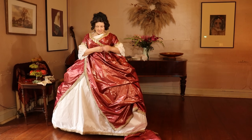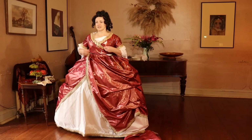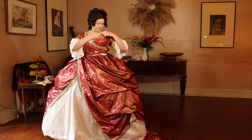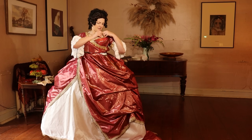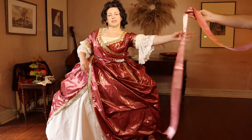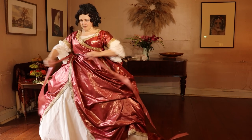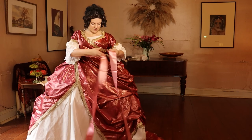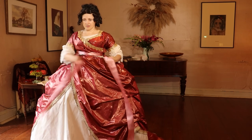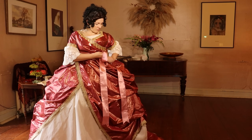Now, what goes on top is a sash. Big ribbon. Yeah, it should help us a bit. Just going to play with the fabric here a little bit. Those with less flexible arms, even though a guy. And hopefully that will sort of work.